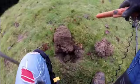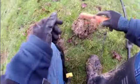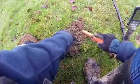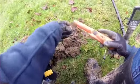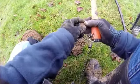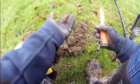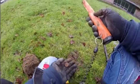Struck this hole here, and we've got a 21, 23 in this clump here. Let's see what it could be. Oh, it is. Another pound coin. Not bad. Old pound coin. As I said before, clean it up, go to the bank and exchange it.